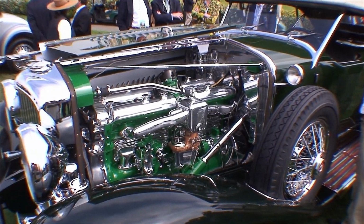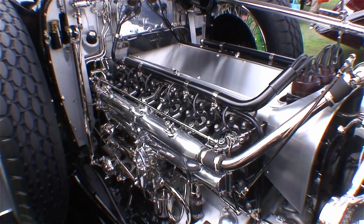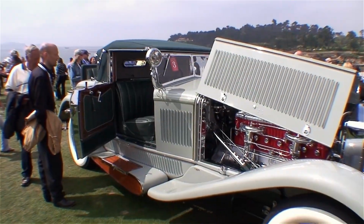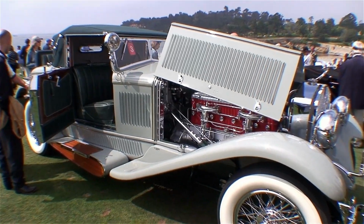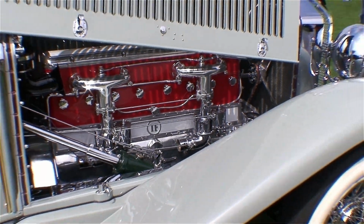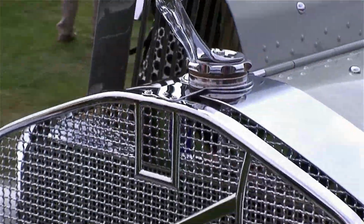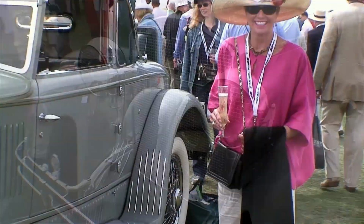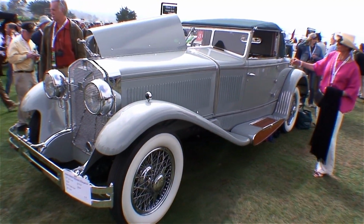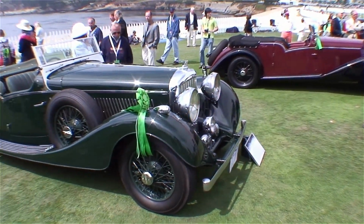Duesenberg engine. That's Daimler 66. In other words, the V12. Unreal. Incredible. Absolutely incredible. Elaborate grill. The drink is perfect. Fits the car. Check these two Bentleys out. They are very, very similar.